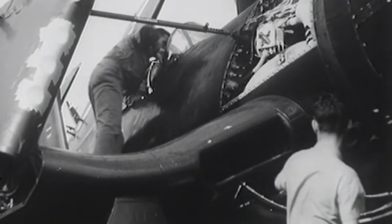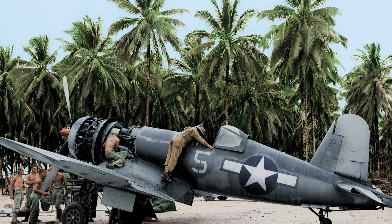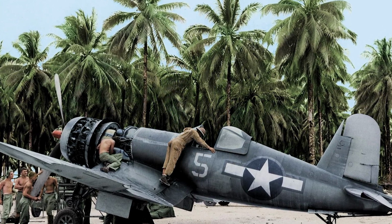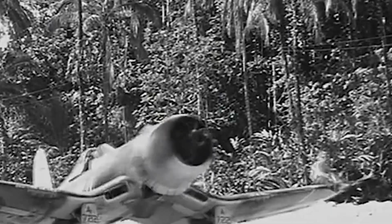It was due to the subsequent problems in landing on the aircraft carriers that the US Navy handed the Corsair over to the US Marine Corps, who quickly utilized the aircraft at Henderson Airfield on Guadalcanal in the Solomon Islands on the 12th of February 1943. It found a new lease of life, providing air support for the battle-hardened Marines on the ground.